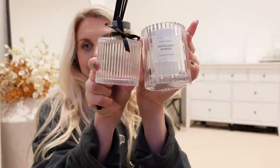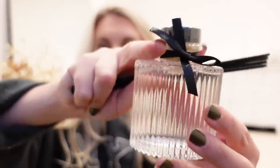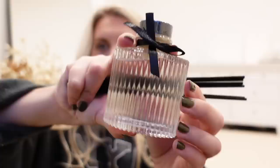And then the reed diffuser is kind of glam, actually. It goes with the candle, with the glass. But it's got black reeds and a little black bow on it as well. So again, a bit glam. So yeah, that is everything that I have picked up recently that I wanted to show you.